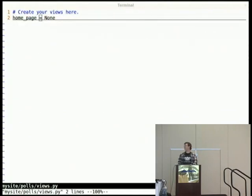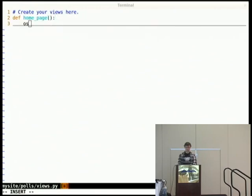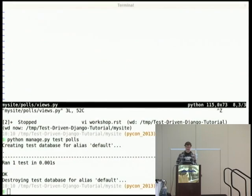So in views.py, instead of homepage equals none, let's make homepage into a function. I could use a lambda, yeah. Then it would be one line. But we know it's going to go a little further than that. They're totally equivalent. Homepage, nothing. All right, let's try that. So that's at least a function, if not a view function. And that passes. Bam! That is the first unit test pass.